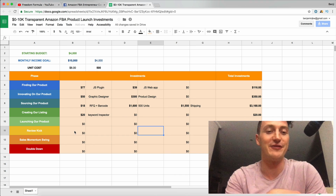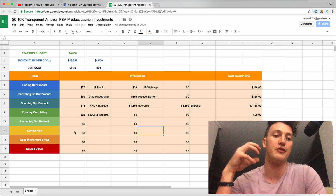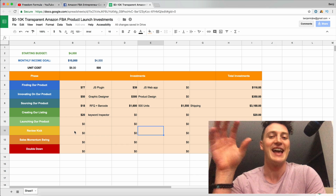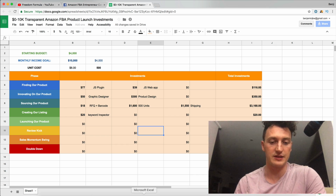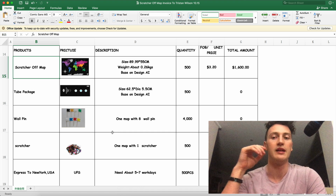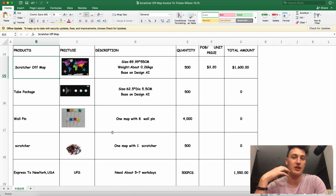So to our investment sheet, this is where we keep track of all of our investments. You can see I've put a few extra investments in here, and I guess we can jump straight in because I do have an invoice from our supplier that is the cost of the scratch map that we are going to be selling on Amazon.